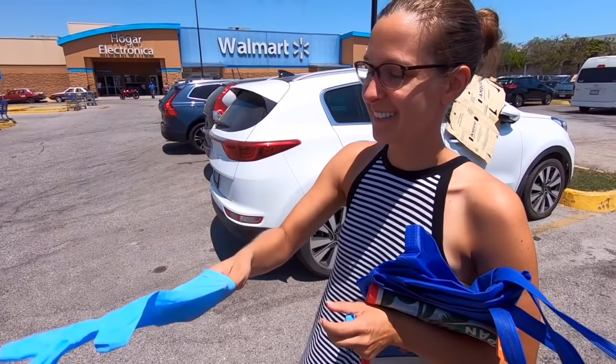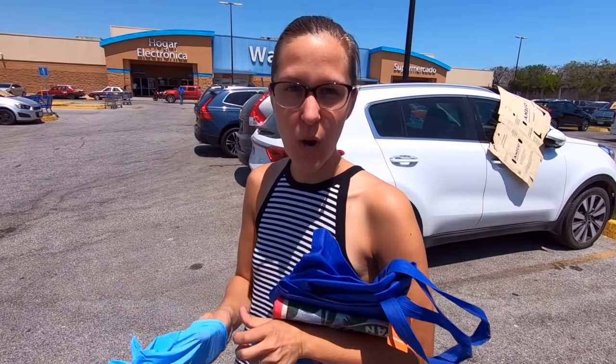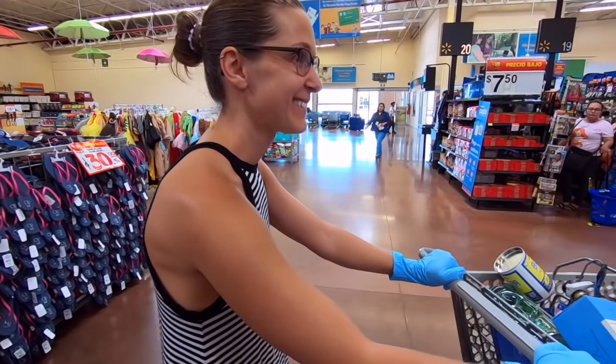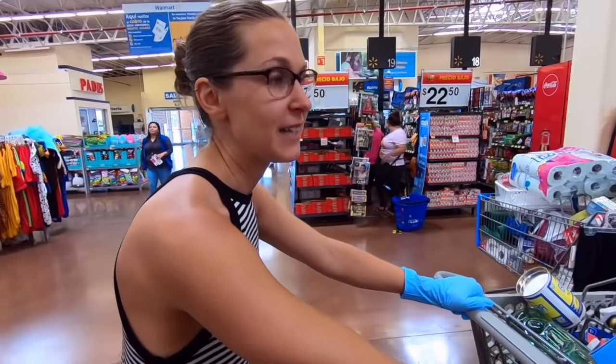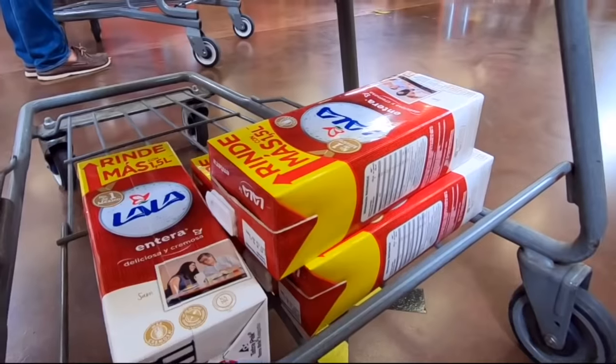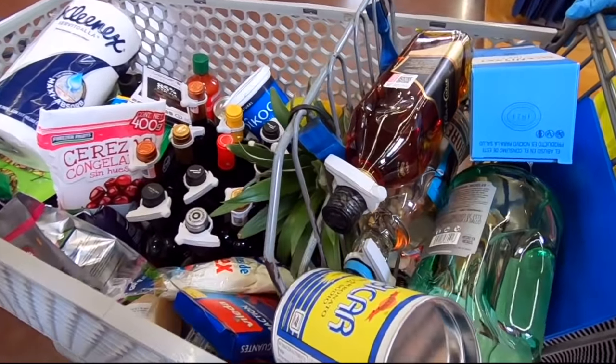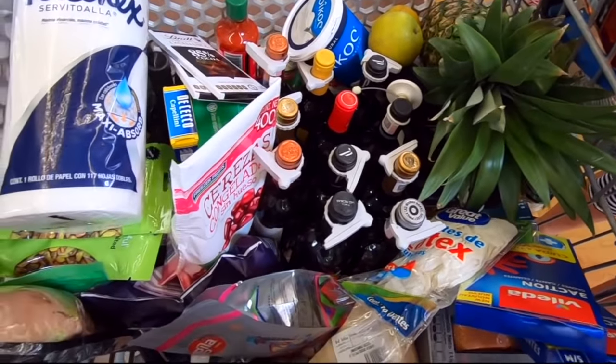So luckily we ended up stocking up by going to a Walmart and doing a huge self-quarantine haul, prepping for pretty much not being able to go to the grocery store again for a month. We have gloves. We have hand sanitizer. We brought our own bags that we're gonna wash after. We are done. I'm pretty sure we're ready for Armageddon, but I think this is a very smart move. Milk. Also, I love that we brought 2 bags.